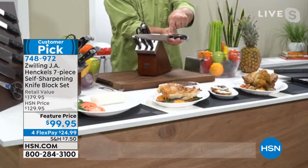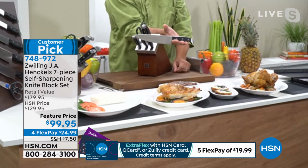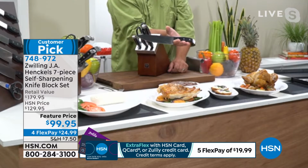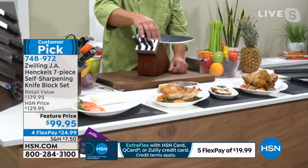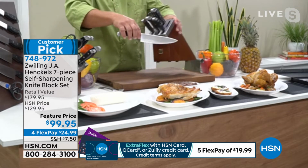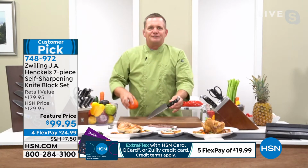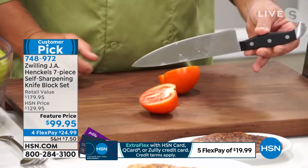These are full tang, they go all the way through the handle, balanced perfectly in your hand, triple riveted handles, which is the most popular style of handle in the world. These come with a lifetime warranty, and they are sharp. And the thing is, Tamara, we all know a brand new knife should be sharp. And this one's no exception. All you do is touch it and it cuts it.